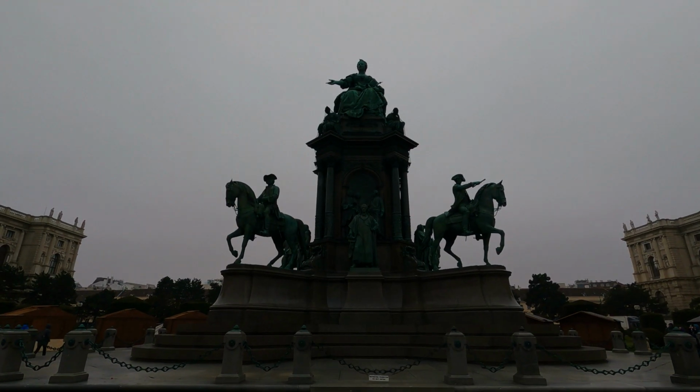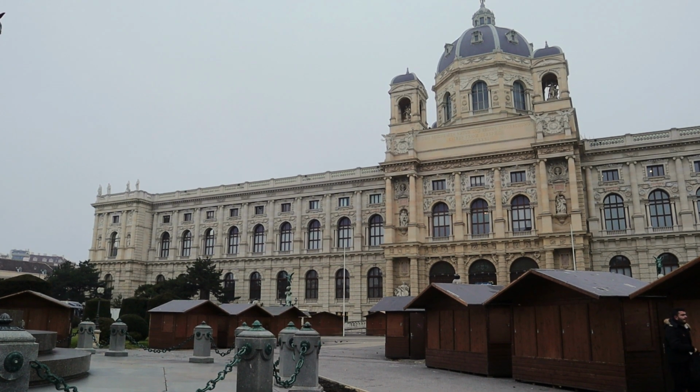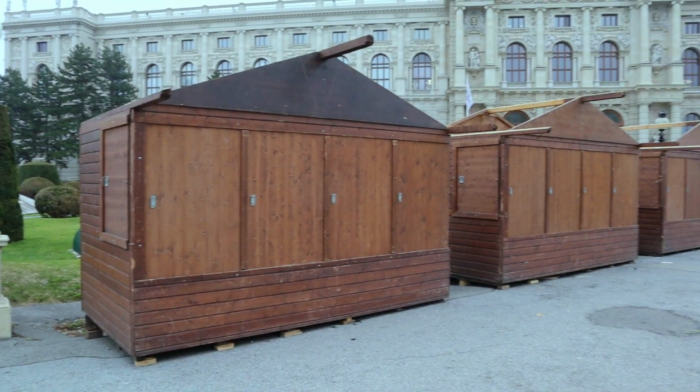So I'm starting off this tour here in the city of Vienna in the Maria Theresienplatz. So basically, Maria Theresa Place. This is in between two different museums. You have the Art Museum and then the Natural History Museum as well, which is a beautiful area. It is where they do one of the major Christmas festivals. Unfortunately, I think we're too late for this particular one.